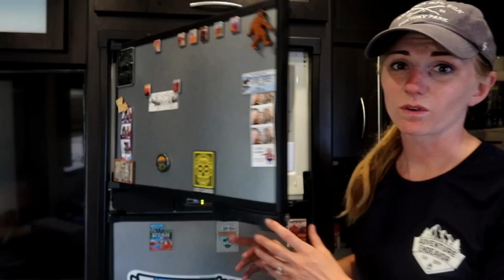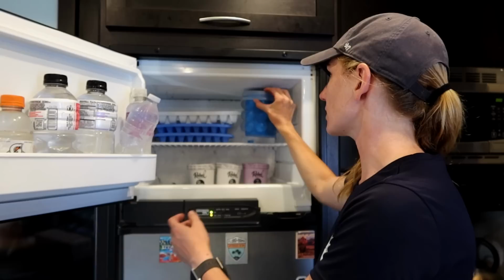One of the things that we love having, we do have some regular ice trays here, but we just got this little Ice Genie ice maker. Jesse has been wanting one of these for the past year and a half since we started RVing, and I finally surprised him with one the other day.